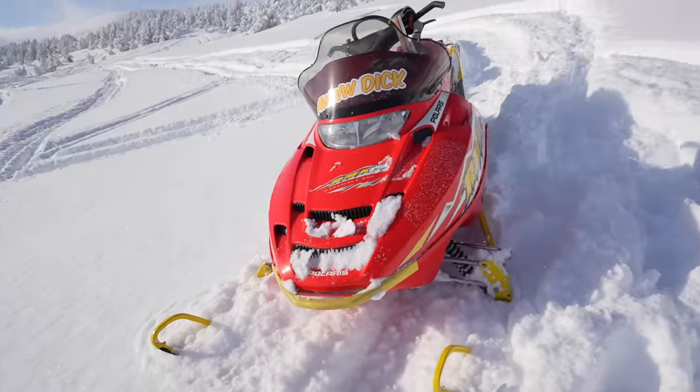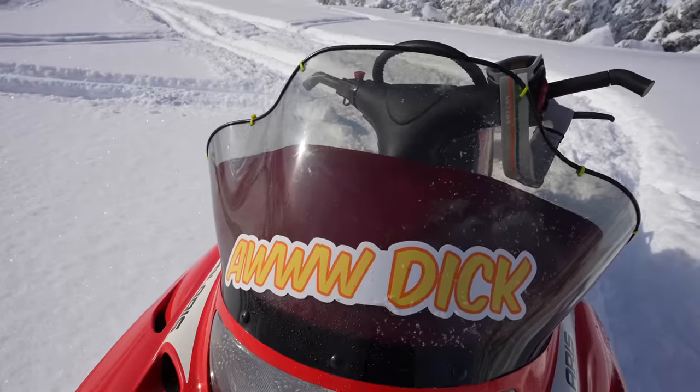Anyway, I'm absolutely loving this machine. For a 2003, it's 20 years old. That was great. It's like a $1,000 snow machine and it's getting it done, man.